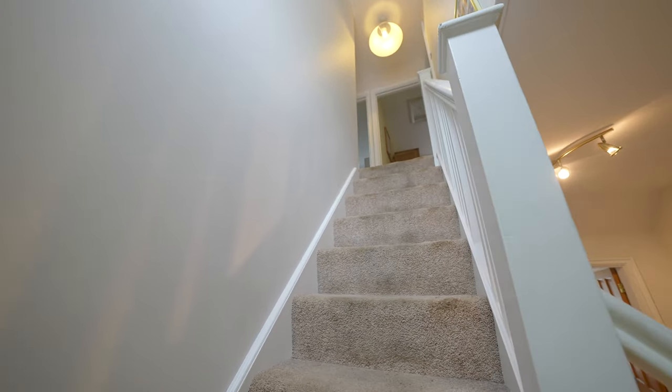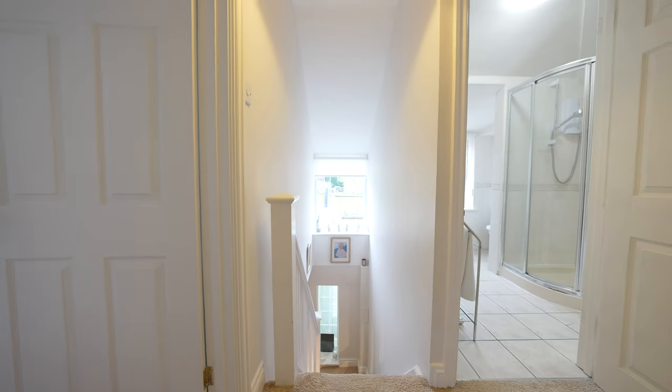To the first floor, you have three good-sized bedrooms and a large family bathroom.